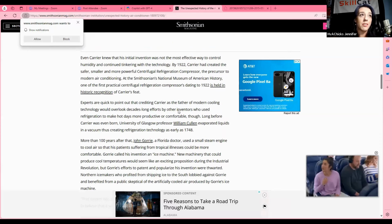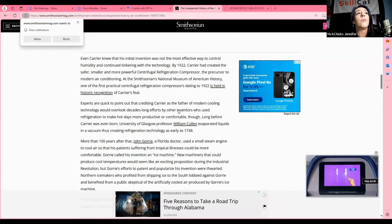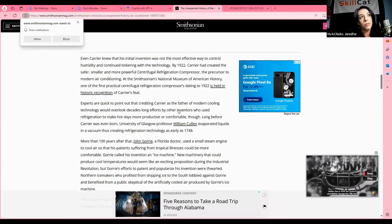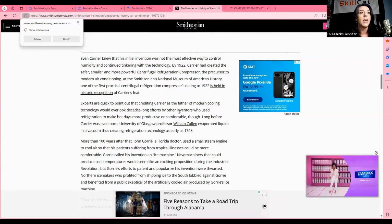And then I just kind of want to read up this little piece too. Even Carrier knew that his initial invention was not the most effective way to control humidity and continued tinkering with the technology. By 1922, Carrier had created the safer, smaller, and more powerful centrifugal refrigeration compressor, the precursor to modern air conditioning. At the Smithsonian National Museum of American History, one of the first practical centrifugal refrigeration compressors dating to 1922 is held in historic recognition of Carrier's feat.